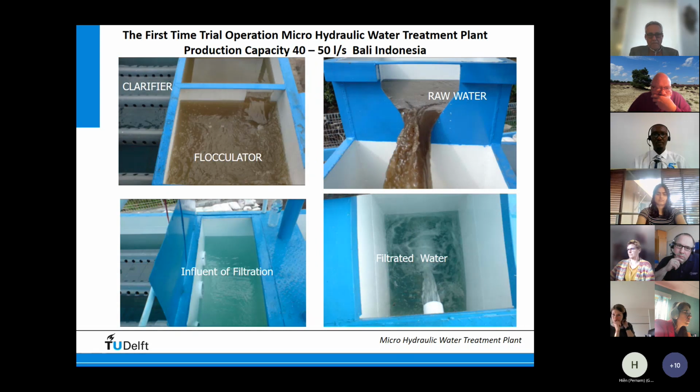This is also our experience in Bali. I have designed and built a plant for very dirty, very turbid water. I think everybody will know how high the turbidity is. Yes, almost maybe 1,000 NTU. But you can see this is raw water, and then the raw water comes to the clarifier.